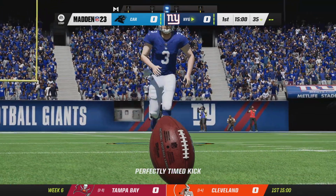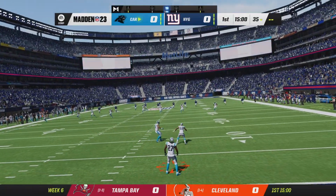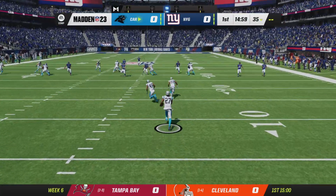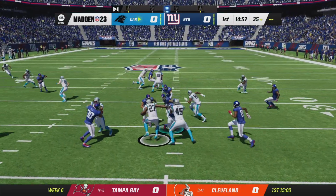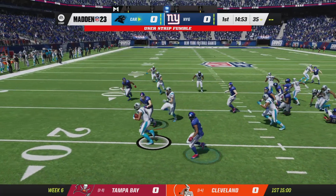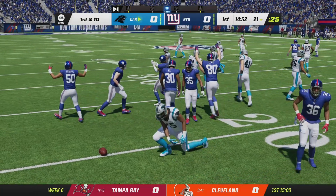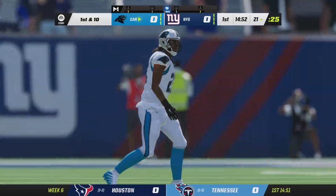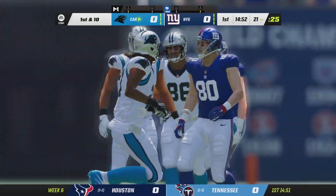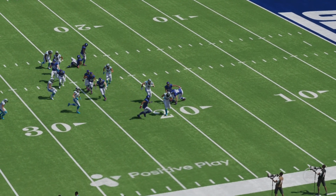Set to go now in Week 6 of the NFL season, and we are underway on EA Sports. Taken in at the 3. And look at this. Right away, a loose football. So a teammate picking him up there, that was nearly disaster.